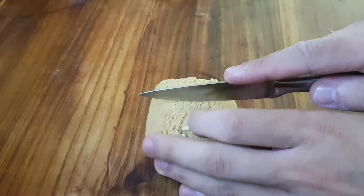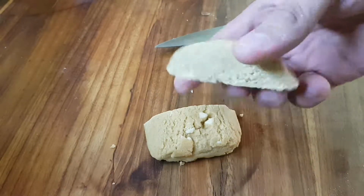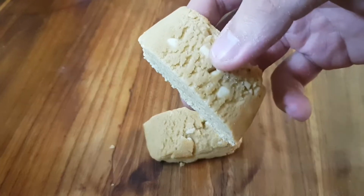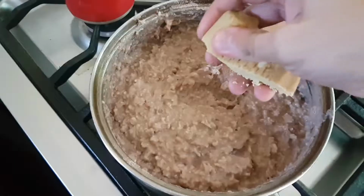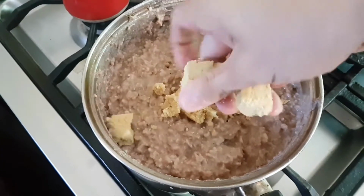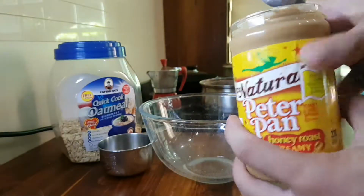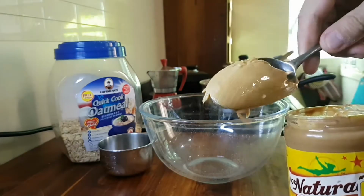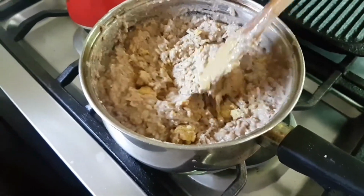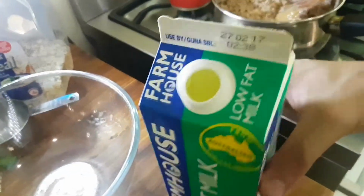Alright, so we're going to cut this beauty in half, just like so. So I'm going to break half of one of these protein white chocolate brownie things up, and we're going to add that into the mix. I'm starting to get the feeling this is just going to be an abomination and taste terrible. One tablespoon of this honey peanut butter, about that much. Alright, so there it is. Just going to give it a little stir. I think I need a little bit more liquid in it. I'm just going to add a splash of milk as well to get things moving a bit.